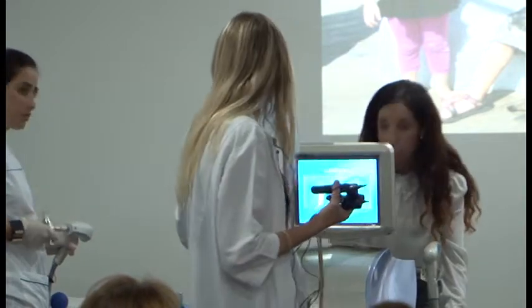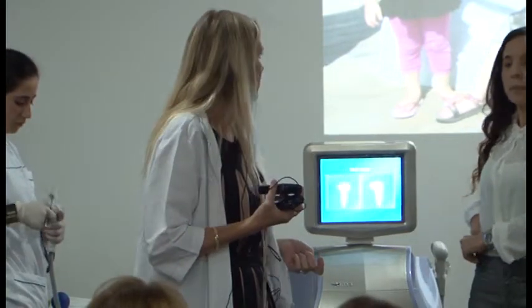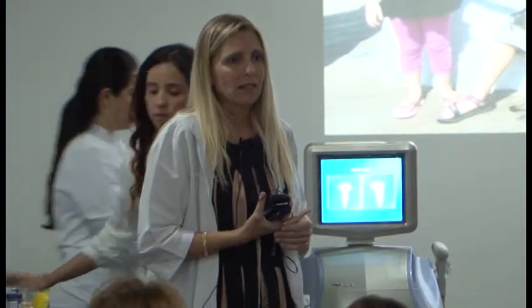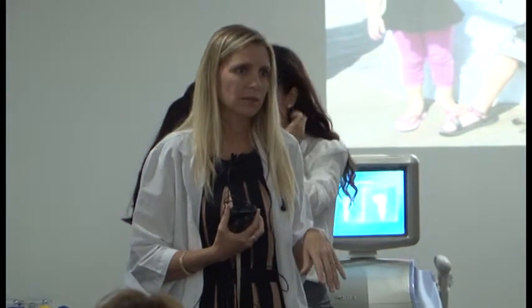What is the name of the creams that you use here? I use EMLA. It's a 5% lidocaine or something like that. I apply it for about 40 minutes before the procedure, and it works very well.